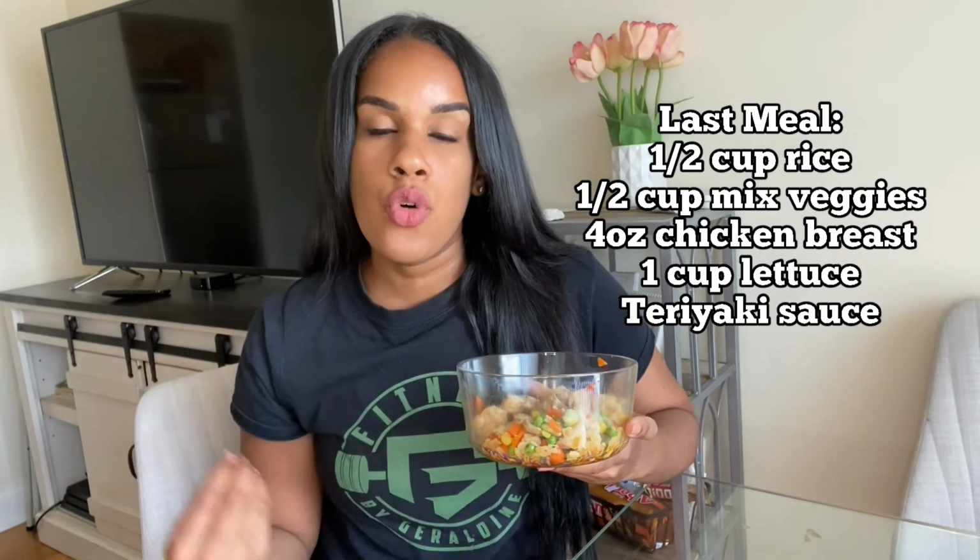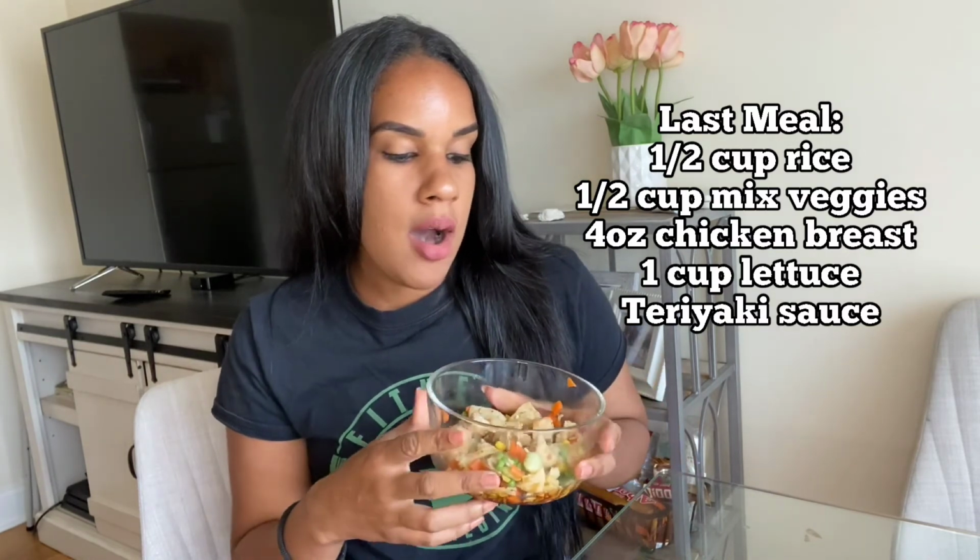And when I had this meal, I also do a cup of lettuce so I could feel more full. Also, I put teriyaki sauce on top, which is 1 serving, which is not a lot of calories if you're worried about the calories. If you like teriyaki sauce, I highly recommend it because it tastes like a Chipotle bowl, let's say. This all took about less than 2 hours. So I highly recommend meal prepping because it does save you time throughout the week. If you're a busy person and you want to stay on track, it's definitely going to help you.